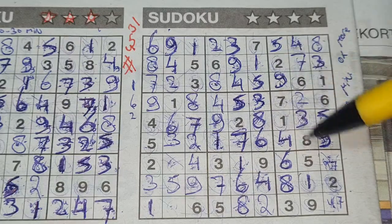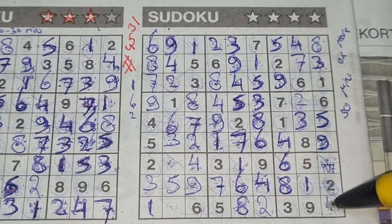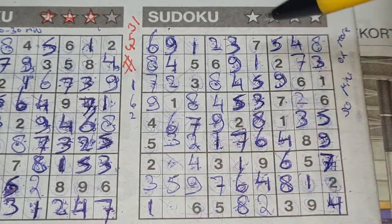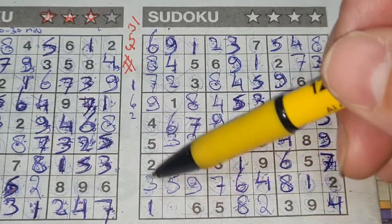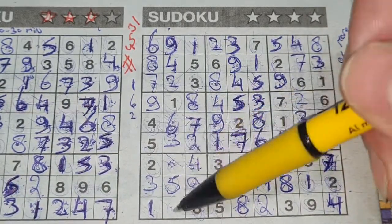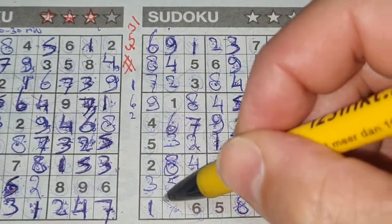Final, oh no, not final numbers. Now we have a 4 there, so this box can't be a 4 anymore. That box should be a 4, and this box should be a 7. Final two numbers now in this big square. Numbers 1, 2, 3, 4, 5, 6, the 7 is missing, and the 8 is missing. 7 and 8. We have an 8 there, no 8 there. So the 8 should be here, and the 7 goes there.